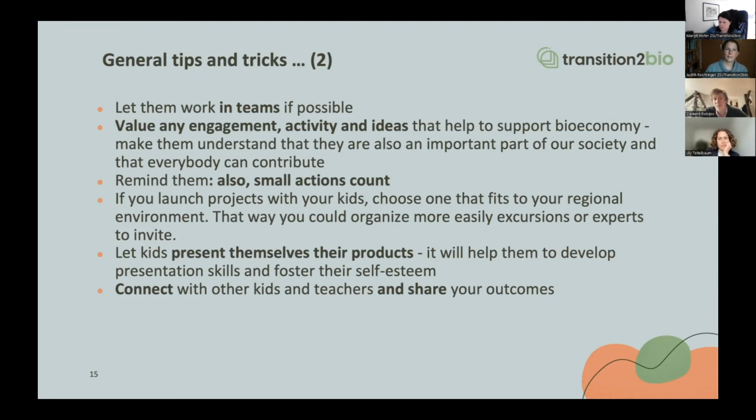Then asking them to explain what they've learned. It's also a good way to check what their understanding is, how they feel, and how they react to this load of new information. And then, promoting inclusiveness and trying to connect with their peers, their friends, their teachers, and all the people around them to try to make this bioeconomy teaching something that happens every day and not only on a planned occasion.